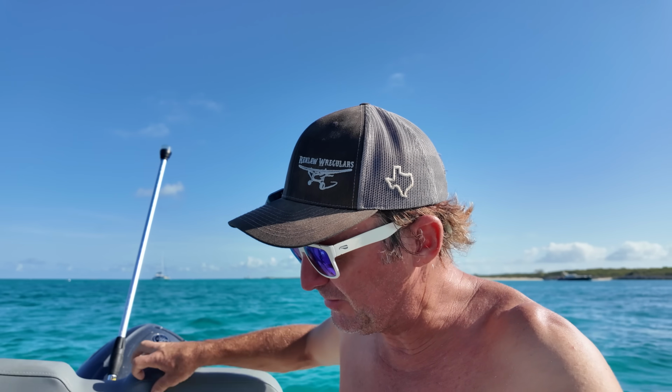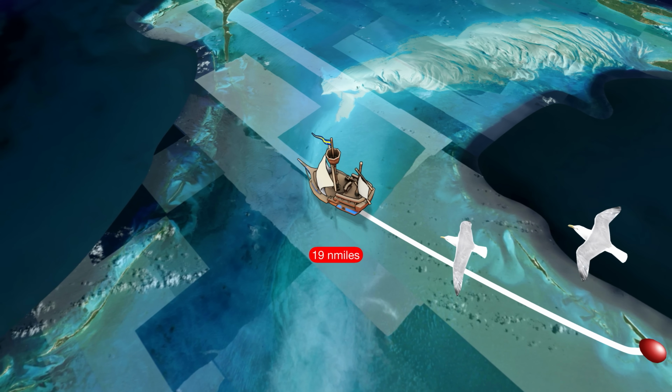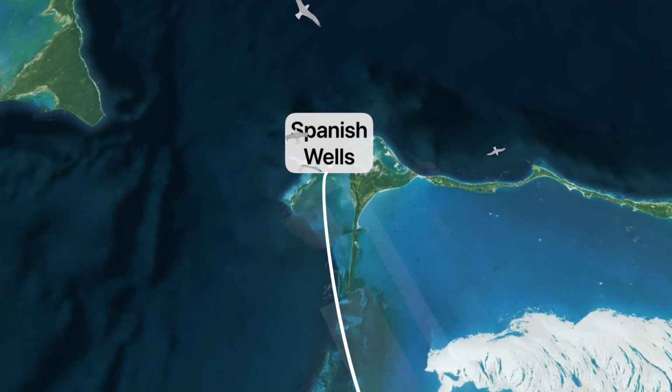Let's get moving. We got about 50 miles to go today. We're going from here, which is Highbourne Cay, up to Spanish Wells, which is about 50 miles. So I figure it'll take about 8-9 hours to get up there.